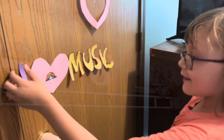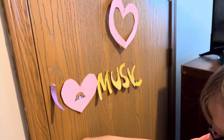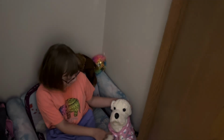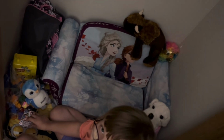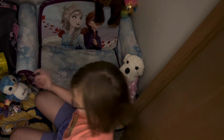So, this says, "I love music," and it has a little heart. My mom's little purse with this. Then, you open it up. I made like this little secret hideout in the closet. And right here has my little couch. Elsa couch. My little puppy with cupcakes. Then secret hideout. Then we got rocks. Painted rocks.